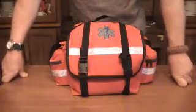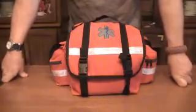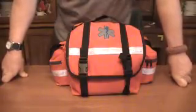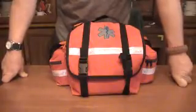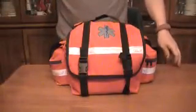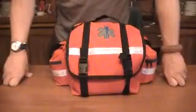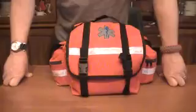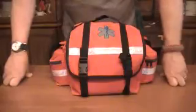Now a couple of things that you want to know about first aid kits. The first thing is don't have anything in your kit that you do not know how to use. I have a couple of things in this kit that the average person probably is not going to know how to use, so I'll cover those as I go along. But don't have anything in your kit you can't use, and I've never been a big fan of having directions in a first aid kit, because if you have to read the directions, again, you probably shouldn't have it in your kit. Let's see what we have in here.